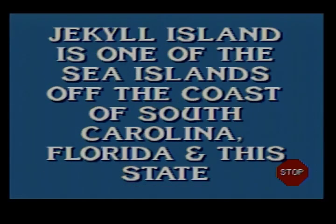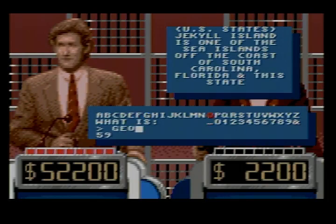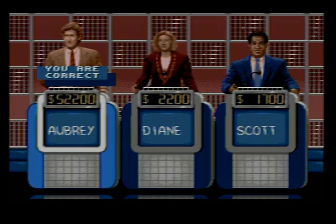Jekyll Island is one of the Sea Islands off the coast of South Carolina, Florida, and this state. I'm going to try this one. I'm going to say what is Georgia. Georgia. You are correct.